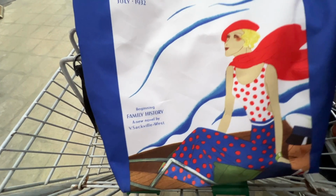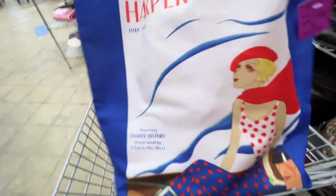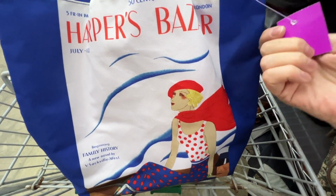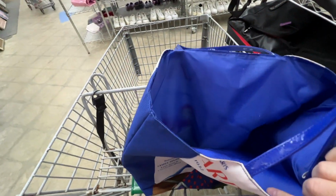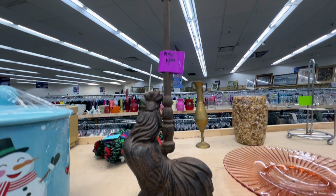This bag was adorable. It's just a reusable bag, Harper's Bazaar on it, but when I looked it up, I believe it was from Walmart. And they wanted $5.99 here in the store, and I think it only sells for like $8 or $10 at Walmart.